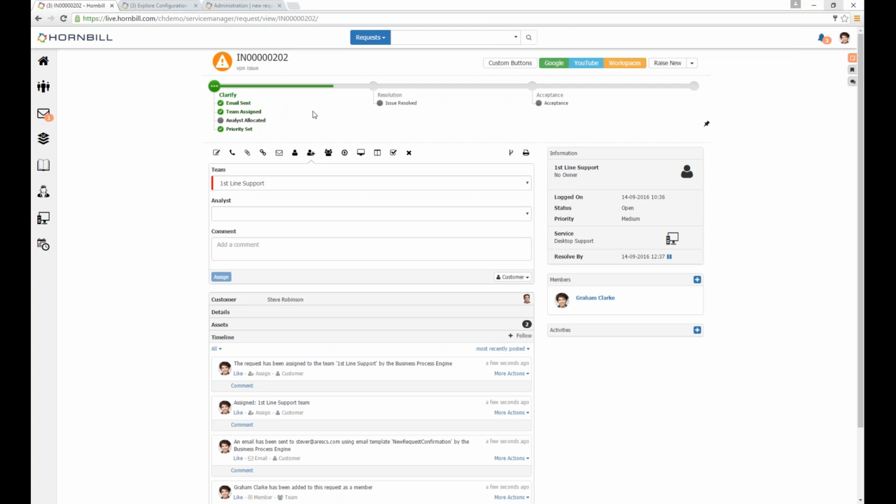And so this is the ticket once it's been logged, and the heads up display is there across the top. We briefly touched on this particular process in the administration tool, but as you can see, we've just logged it. The email has already been sent. It's already been assigned to the first line support team, and the priority has already been set. So that timer is already ticking. The only thing we haven't done is allocate an analyst.